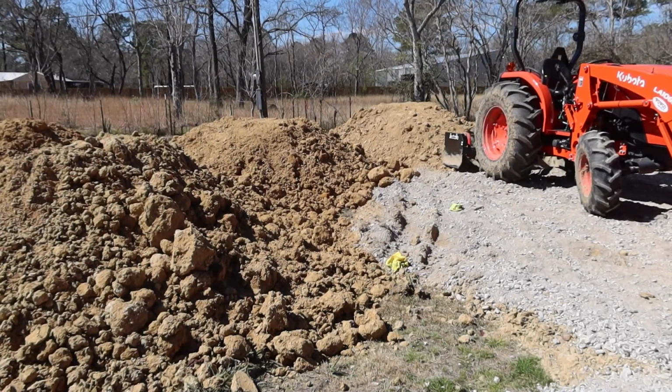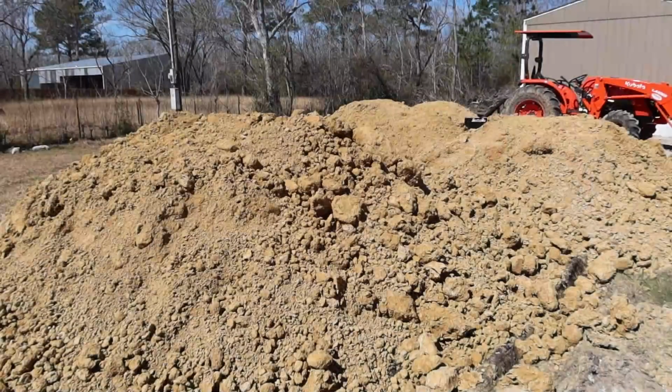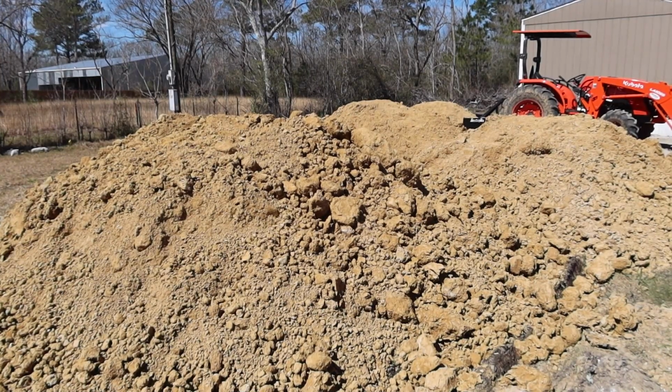So we are gonna get a little permanent home base setup. We're having trouble with the tractor right now, so we can't move the dirt, but I'll put some clips from when we were there yesterday of the absolute mess with the dirt piles and the crushed concrete piles.